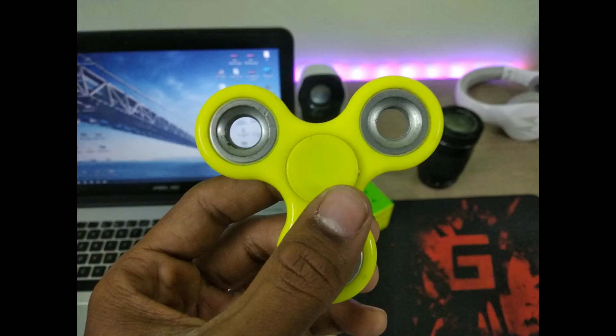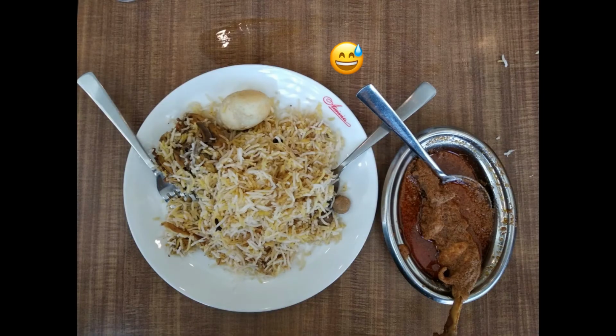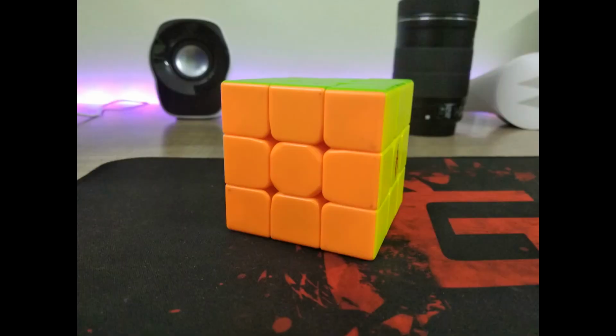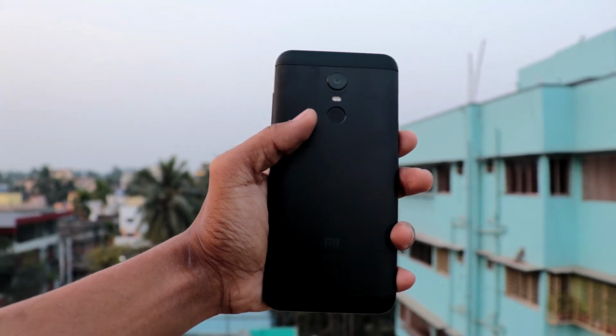Images turned out to be really good, and it seems there has been a notable improvement in the camera quality when compared to the previous generations, but I'll have to test it more. So that was the quick overview of the Redmi Note 5.